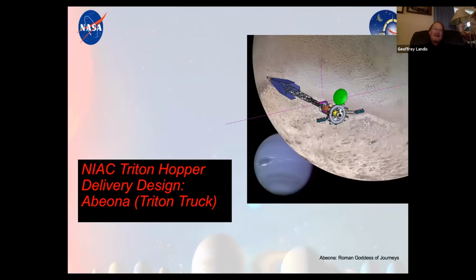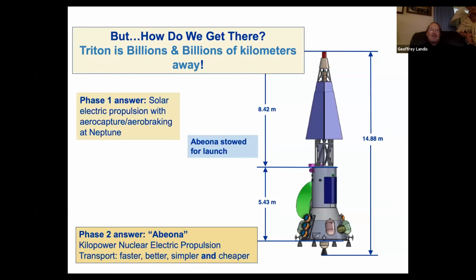How do we get there? Well, we had to design a vehicle to get there. Triton is billions and billions of miles away. So in phase one, we said, let's get there with solar electric propulsion. Solar propulsion works pretty well in the inner solar system, so we can get our thrust to go out there. It doesn't work quite so well when we're at less than 1% of Earth's sunlight at Neptune, so we end up having to use aerocapture. We brushed in against the atmosphere of Neptune to capture.